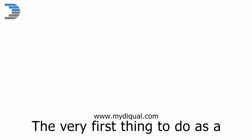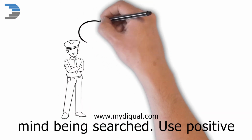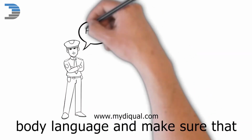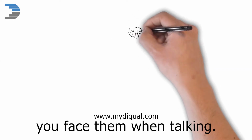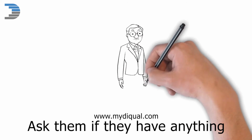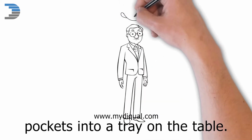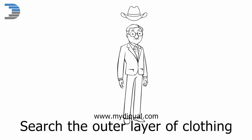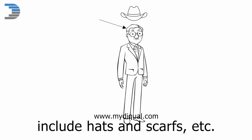The very first thing to do as a person approaches the search area is to greet them and ask if they mind being searched. Use positive body language and make sure that you face them when talking. Ask them if they have anything unauthorized, sharp or dangerous, and then ask them to empty their pockets into a tray on the table. Search the outer layer of clothing one item at a time. Do not forget to include hats and scarves, etc.